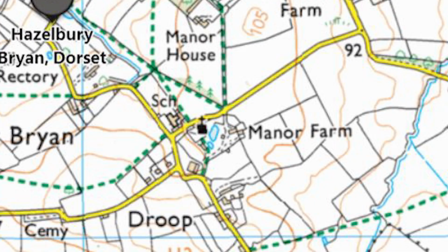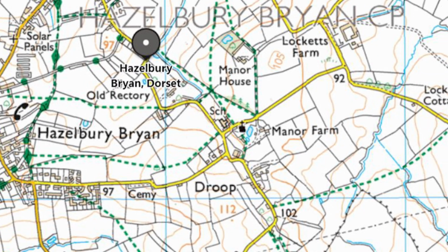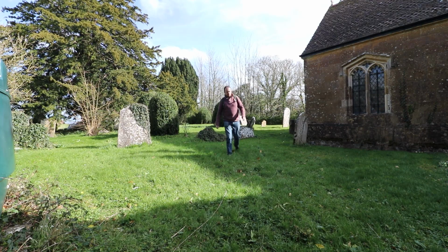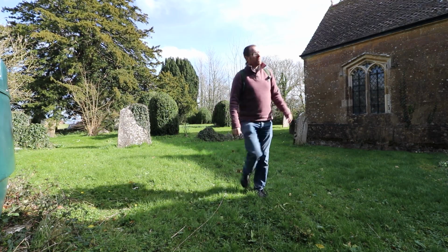So Hazelbury Bryan serves a few of the villages around here, but none of the villages are that close. They're all at least sort of a kilometre away in a circle. This remains in Droop, the small hamlet of Droop, and it only has a manor house and maybe one other house. So why would that be?